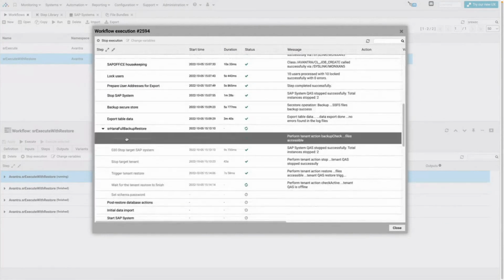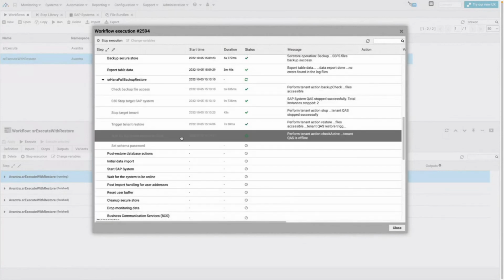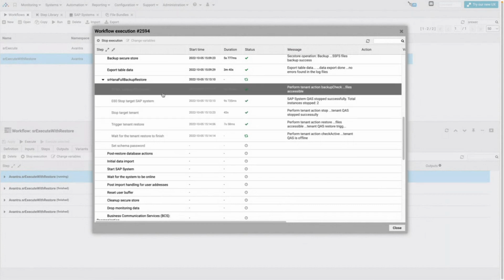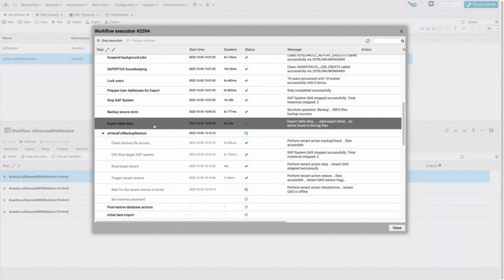We're now doing SR HANA full backup restore. Yeah, we are waiting for the restore of the data, the backup of the production data is being restored in the QAS system. And we're now waiting for this restore to be completed. Before, we exported the tables we want to keep. These are all empty systems, so this goes very fast. In real life, certainly this would take a little bit longer, right?